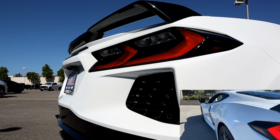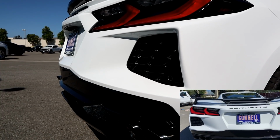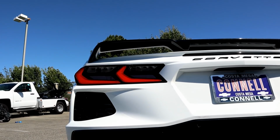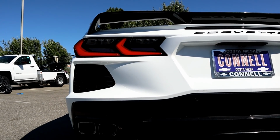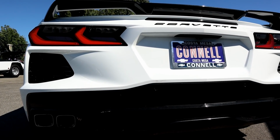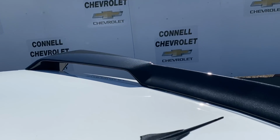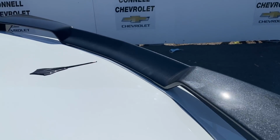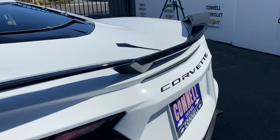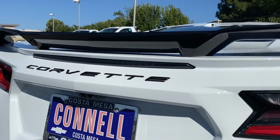The new tail lamps are LED with sequential LED turn signals. Below that is where the heat is extracted from the engine. You have the controversial square quad exhaust pipes separated in each corner instead of all together in the middle. The Vette has another vent to release the heat, which is located under the bumper. This rear spoiler only comes with the Z51 Performance Package. It creates 400 pounds of downforce to keep you planted on the road when you hit that max speed of 194 miles an hour.